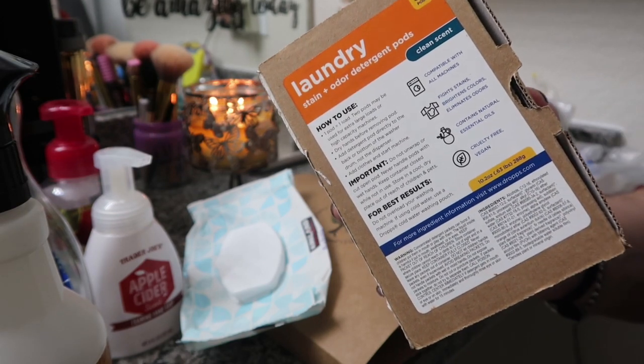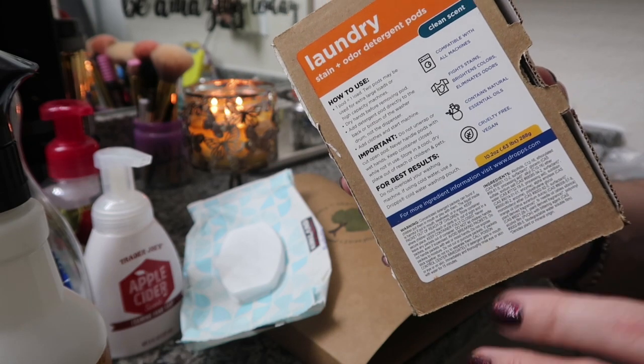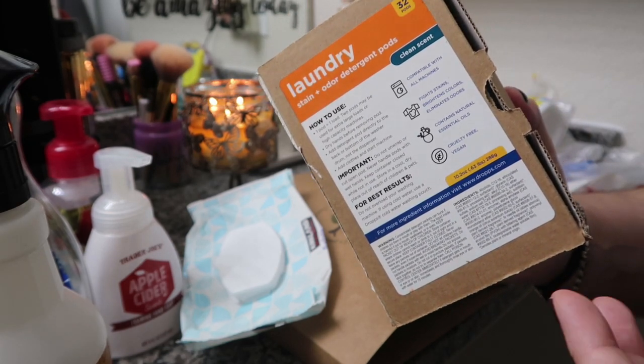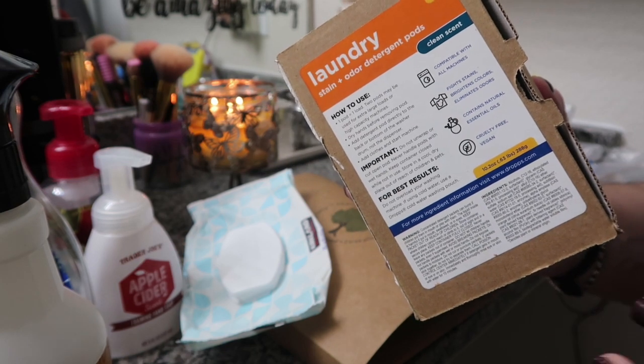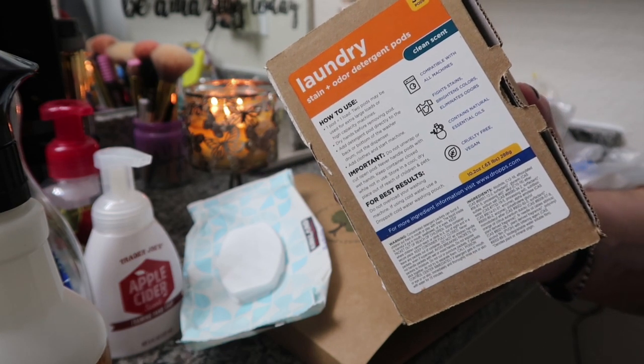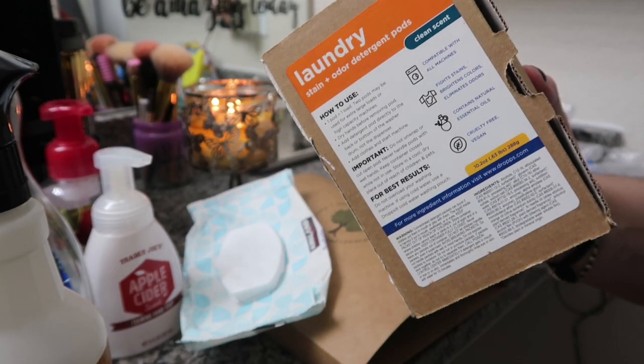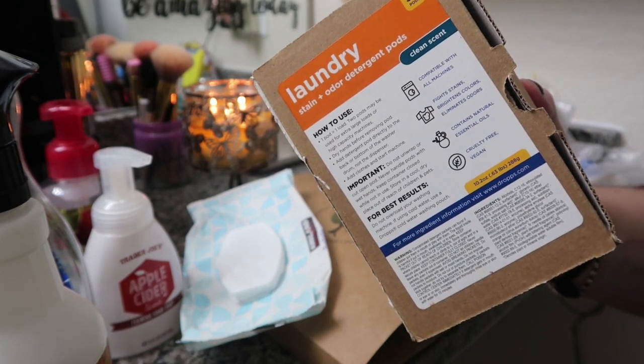And they have seasonal scents, which is really, really cool because you don't find seasonal scents of laundry detergent for the most part. I mean, usually seasonal scents to me is like candles or soap, but I've never seen laundry stuff that has seasonal scents, but these do.